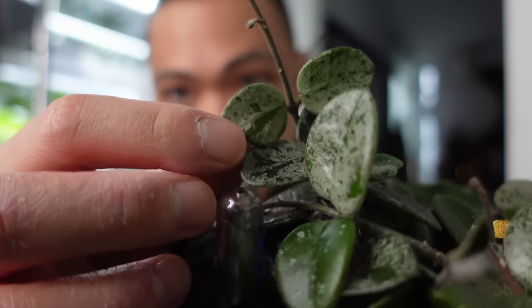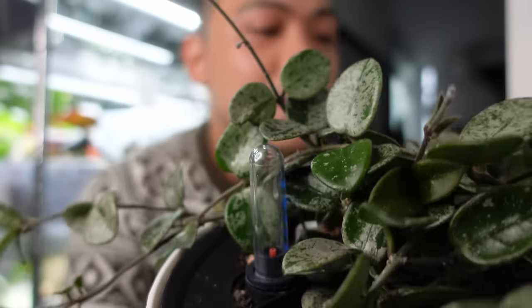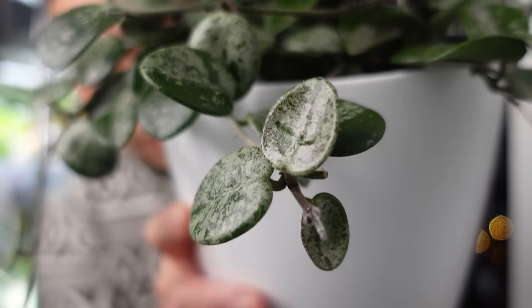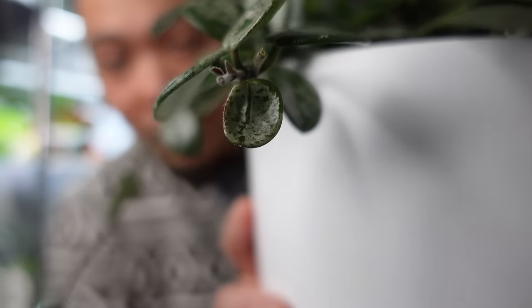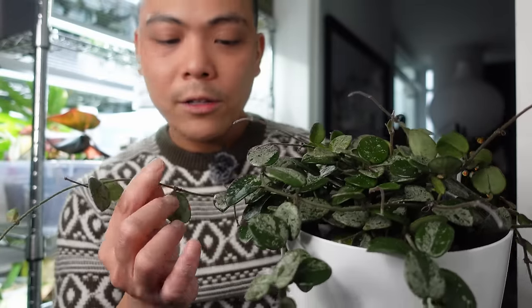Because this is a new branch and these two leaves are not even hard enough yet and they're really, really splashy. There was another place, this one. So that leaf is new. It's fully splashy and silver. And then this one, even though she's weird, she's also silver. Also this vine. I do want to wait though. I grabbed a few more plants.